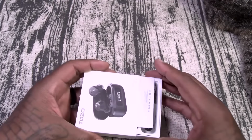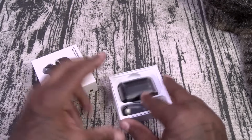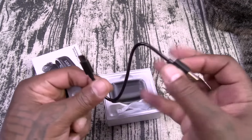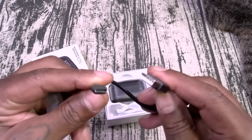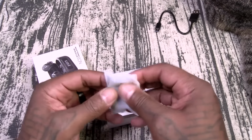Now, a nice clean white box. Yeah, I know, I like that. Inside, got your usual books and paperwork. It does come with a charging cable. This is going to be USB A to USB Type C. You got some different size ear tips.